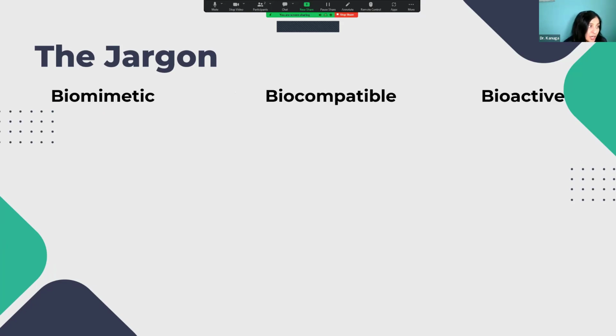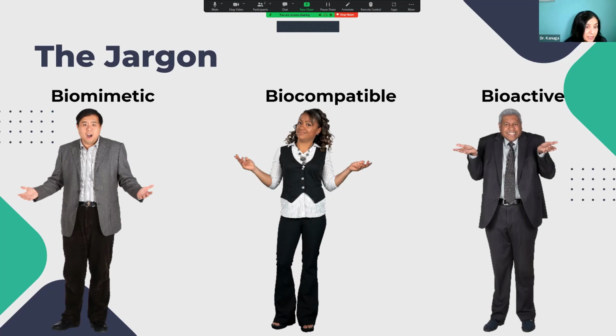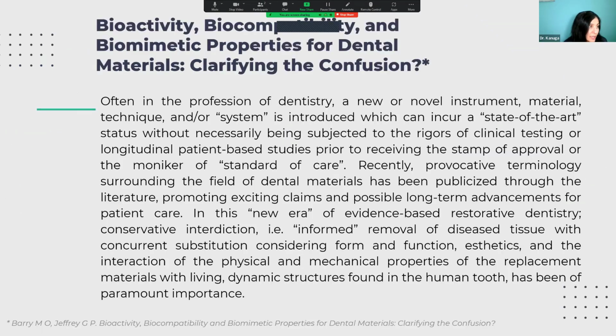So all this jargon, biomimetic versus biocompatible versus bioactive, it's super confusing as a clinician. So how do we differentiate between just tall claims and clinical success? It all boils down to whether a material allows us to provide minimally invasive care while being compatible to the dental tissues. And that's why I love this clarification by Berry et al.